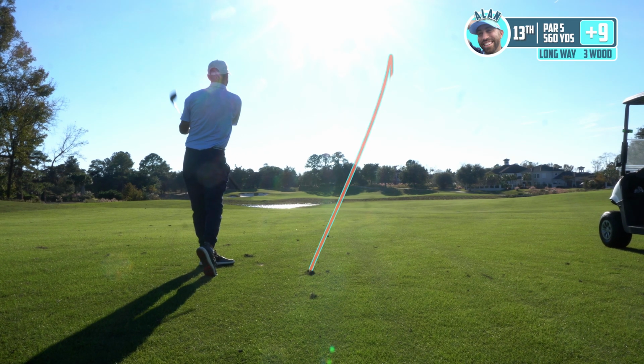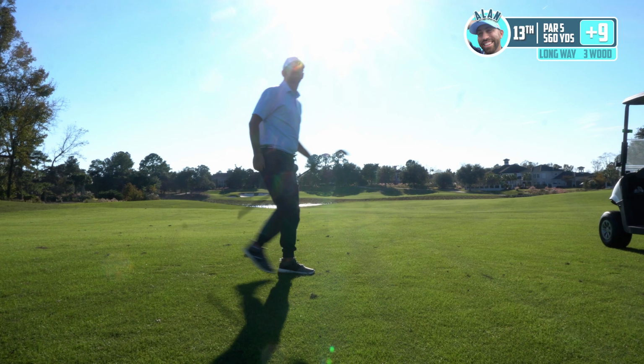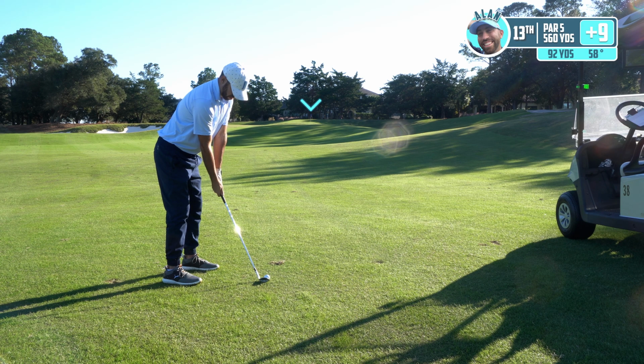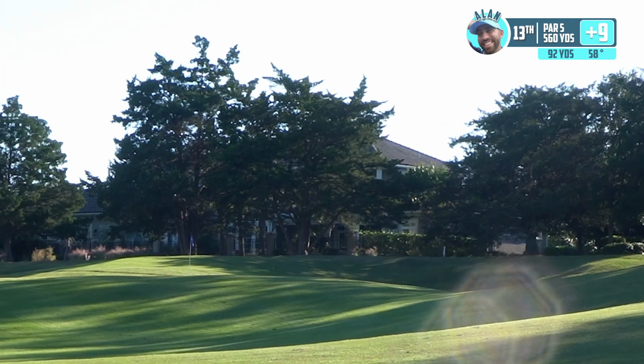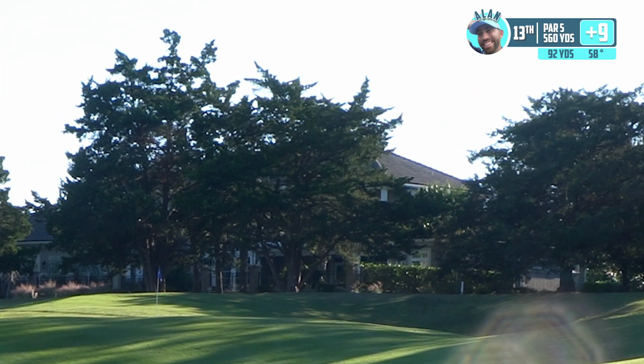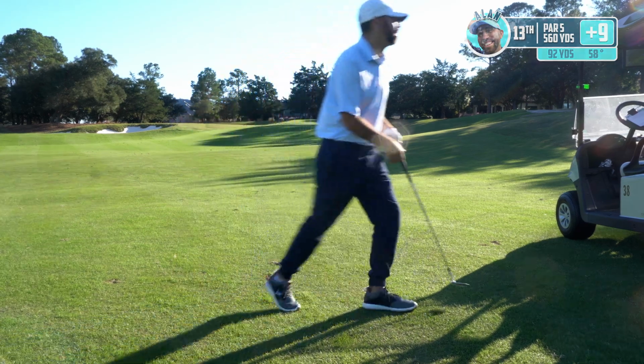Oh, that's bleeding to the right. Oh, it's over. It'll be all right. A little right. Well, we're either chipping or putting from there. That's a pretty big push.